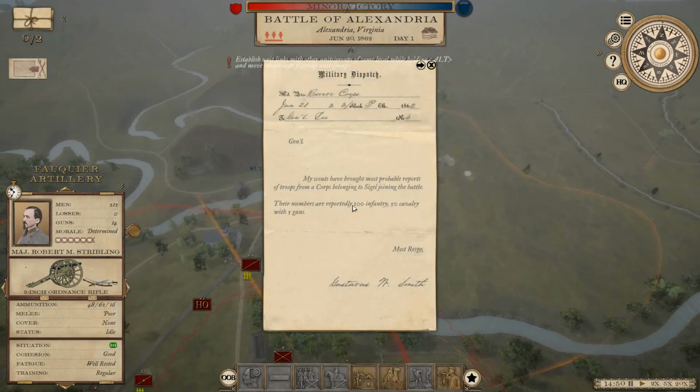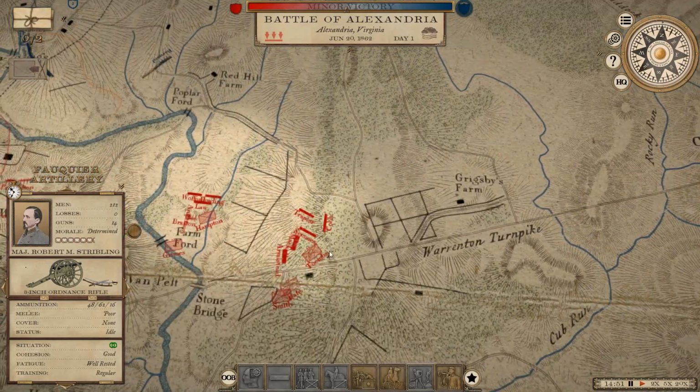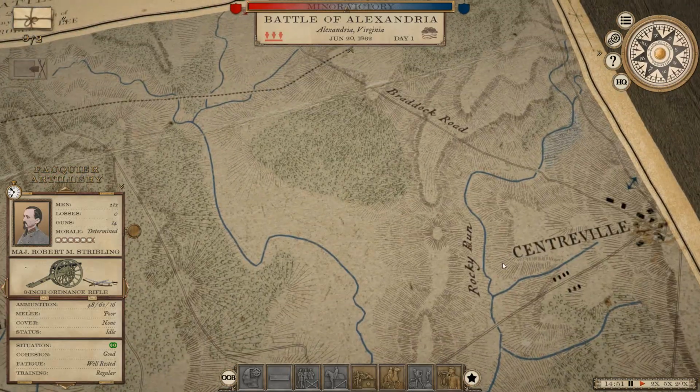Siegel has arrived, or Sigel, I don't know how you say that, with 100 infantry, 50 cavalry, and 5 guns. Really? They've arrived from Centerville, apparently. We'll have to keep a little eye on that. But surely those numbers can't be accurate.